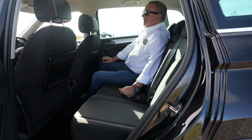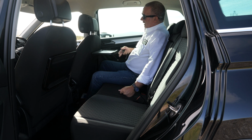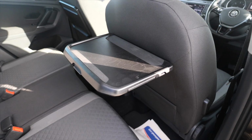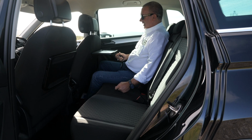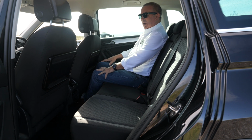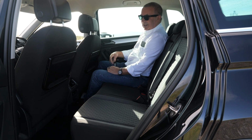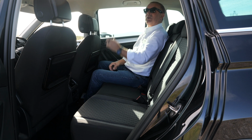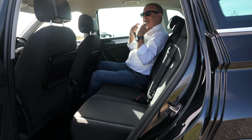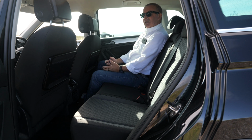So, very nice in the back here. Got a little picnic table there. I wouldn't like to rest a drink on it or anything when the car's moving, but the thought's there. Quite a lot of leg room. I've got my seat as far back as I usually drive with it, which is a long way, and I can get in okay. Plenty of headroom. Even the headrest isn't right in the middle of my back like it is in some vehicles these days.